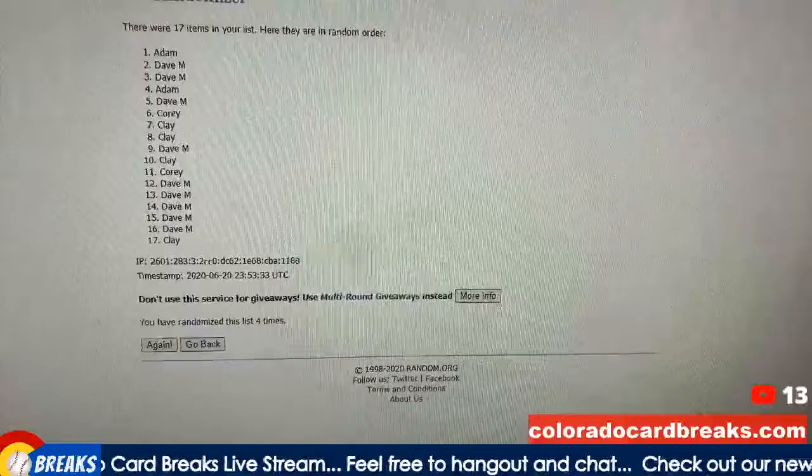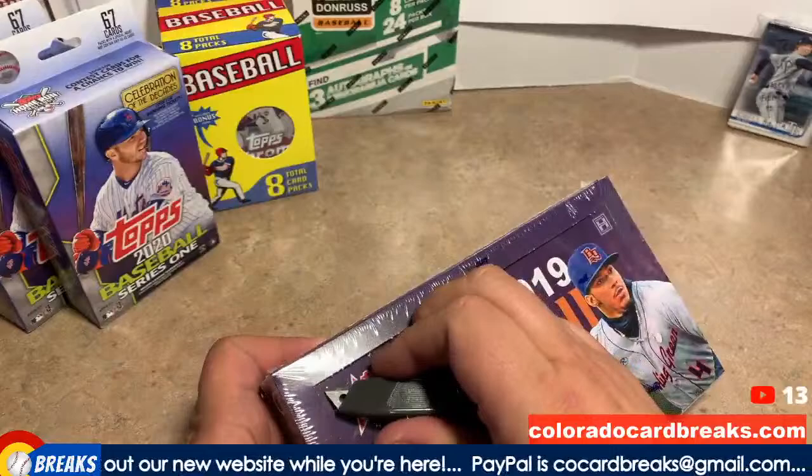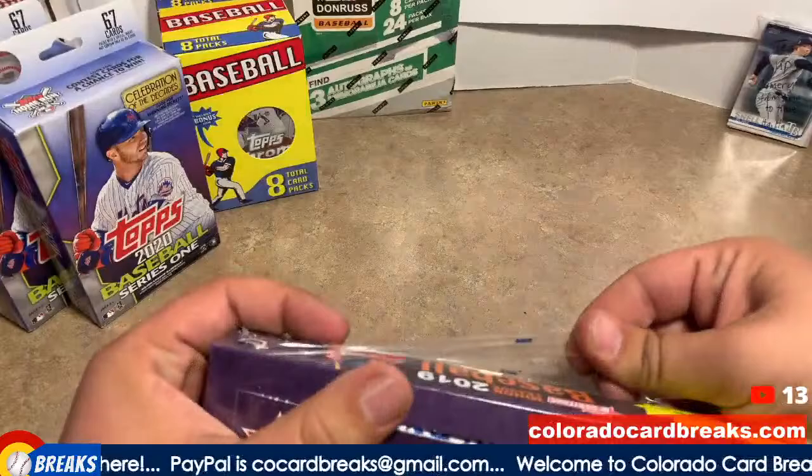Okay, going back to this. Very good. Let's get this going. I don't know how these are laid out in the box, but I'm basically going to go top to bottom, left to right, however they're laid out.